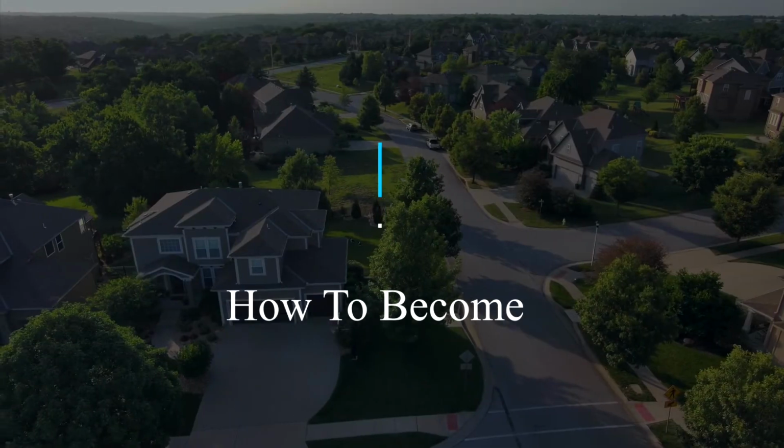So you're thinking about getting your real estate license in Florida. Well, in this step-by-step guide, we're going to dive into all the steps that you need to take to get your real estate license in Florida. And then we're going to dig deeper into some of the details that you need to look for when getting your license to ensure that you have the highest chance of success. So let's dive right into the video.